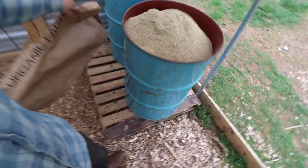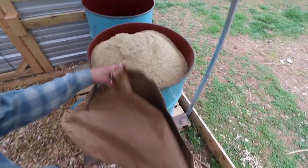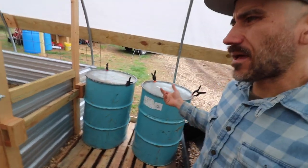So all these barrels are 55 gallon barrels, and they fit about, that's 6 bags right there. This is not all the pig feed. This is about 3 months worth, and that's about 11 bags. So we'll be ordering some more in probably the next 2 months.